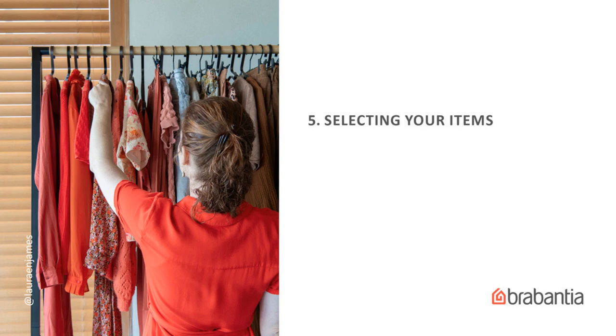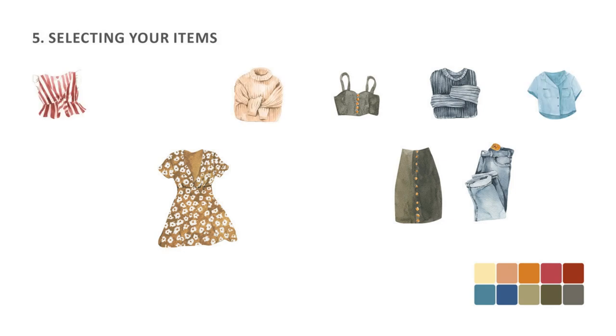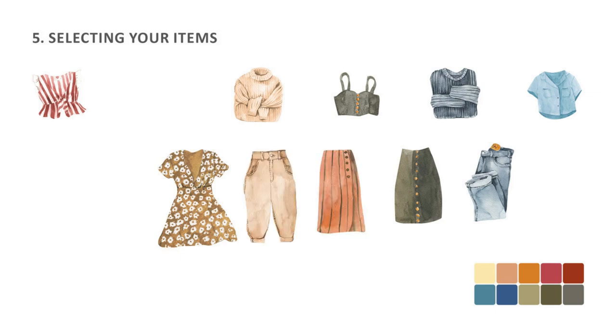And then step five is finally selecting your items. So we have these five from the beginning: your mini mood board, your favorite items from your wardrobe, and then the color palette. We have this assignment with the eight items, 30 wears, 30 outfits. And then I would usually suggest you start adding the bottoms. On average, for each bottom, so like pants or a skirt, you would have three tops.